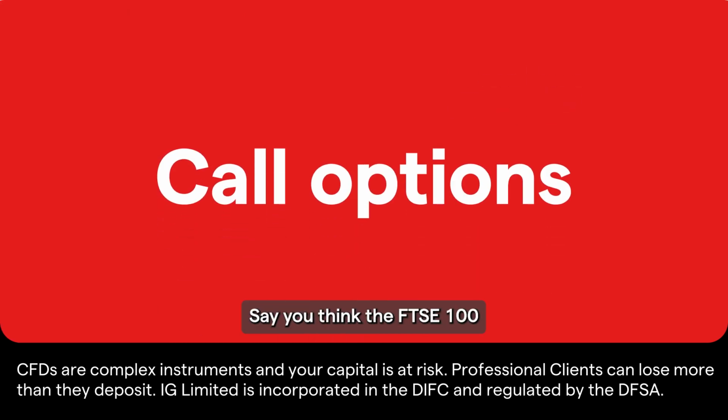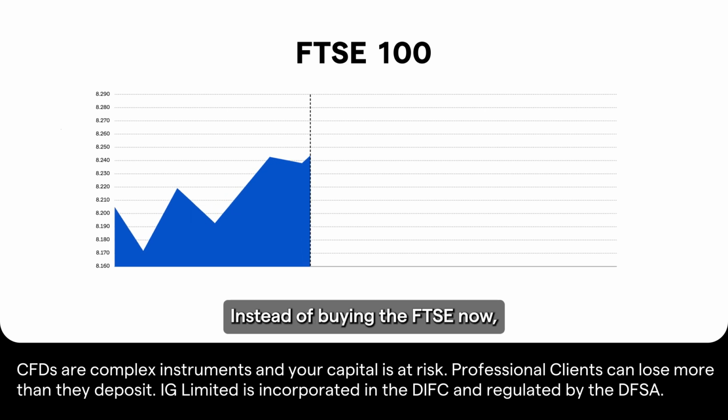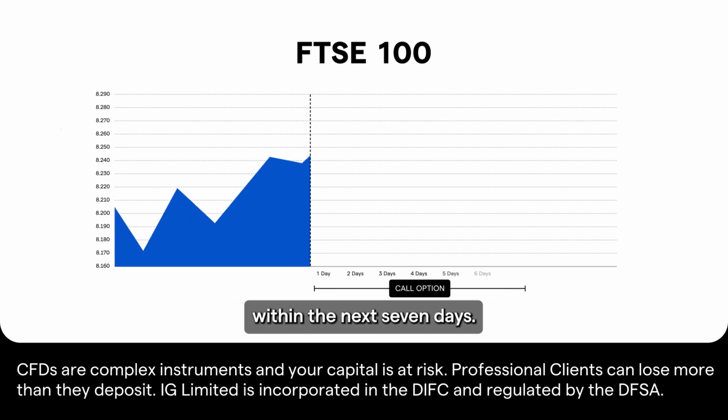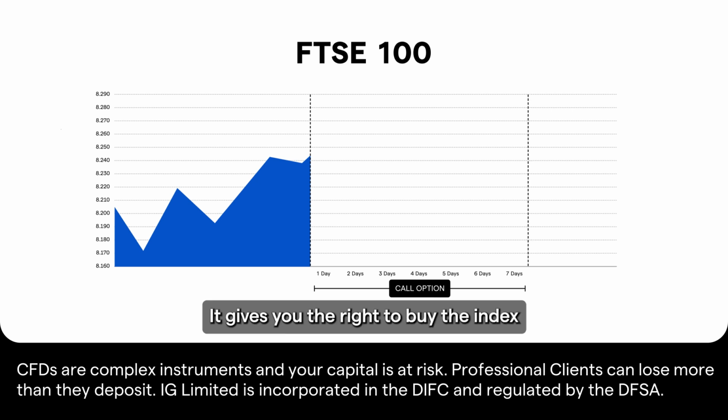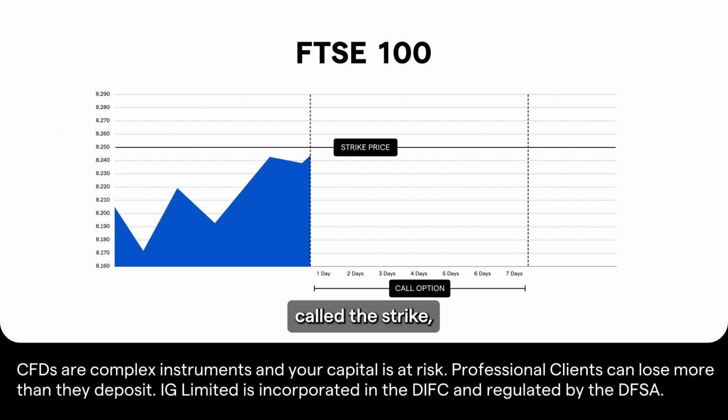Say you think the FTSE 100 is going to rise in the next week. Instead of buying the FTSE now, you purchase an option to buy it within the next 7 days. This is known as a call option. It gives you the right to buy the index at a set price, called the strike, before the option expires.